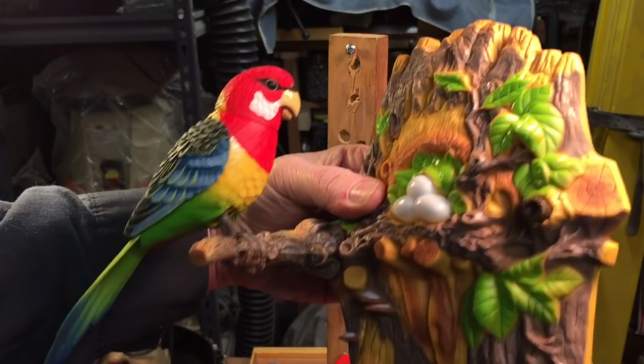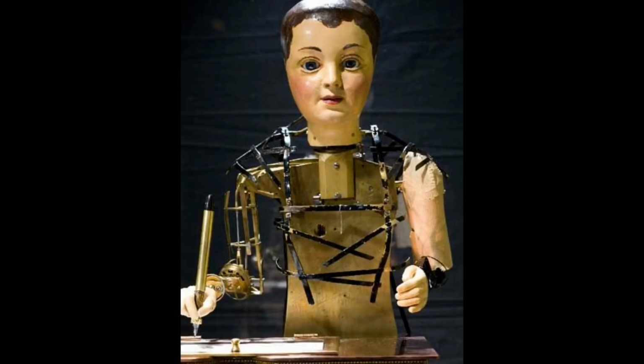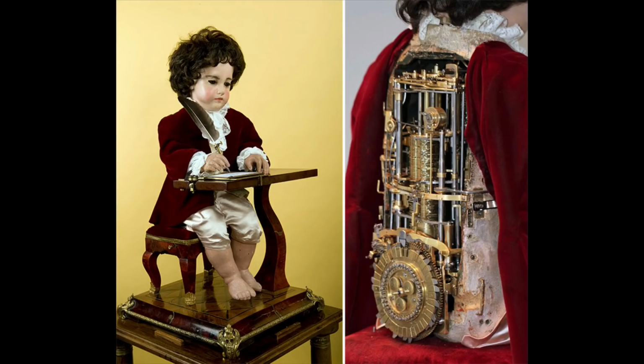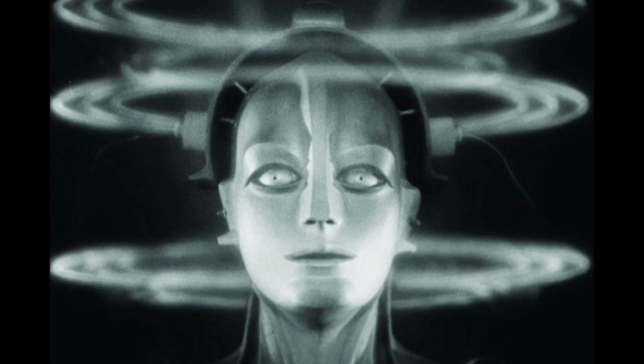It's amazing what they can do today. What you just witnessed was a very crude yet sophisticated automaton. Automatons were almost robots, and they were big in the 17th and 18th centuries. Leonardo da Vinci actually made one, but they have gone back, and they were really big in the early 1900s, and they were mechanical, and there were all different types.